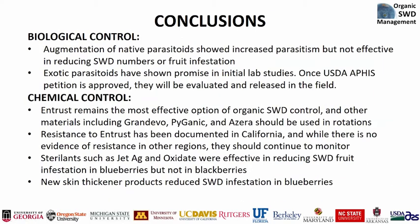In biological control, augmentation of native parasitoids showed increased parasitism, but was not effective in reducing SWD numbers or fruit infestation. Exotic parasitoids have shown more promise in initial lab studies once USDA-NIFA's petition is fully approved. They will be evaluated and released in the field, and hopefully that will lead to improved biological control as well.